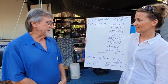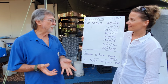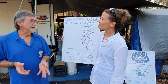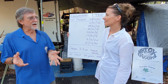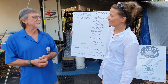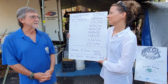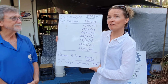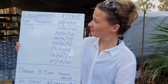Well, that's an unknown quantity because we've got records of turtles that have been in their breeding cycle for 50 years. We don't know when it's going to end because it may pop up again after 10 years. We still wait to see. So we really don't know how long their breeding cycle is going to last for. Fair enough. Well, there you go. It's nice to know a little bit of information about our girl that we saw on the beach last night. Thanks very much for that, Nev.